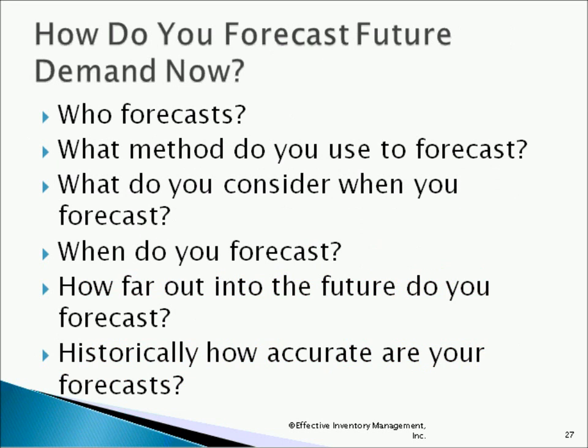Now, one of the other things you need to do initially to improve your inventory management is determine how well you're forecasting, how well you're predicting what you are going to sell in the future. I want you to ask yourself 6 questions. Who in your organization is responsible for predicting what you're going to sell? What method are you using? What factors do you consider? Just past usage? Are you considering collaborative information from your customers or your salespeople?